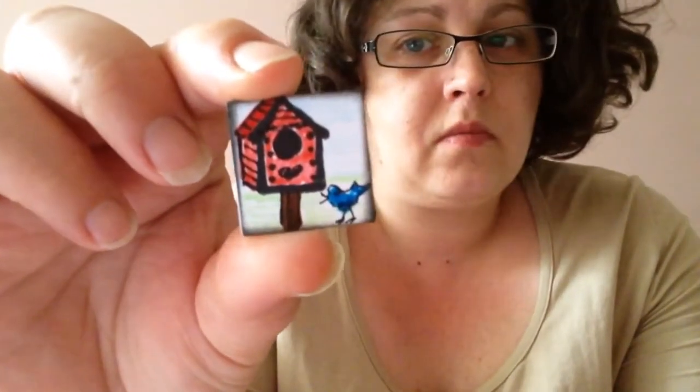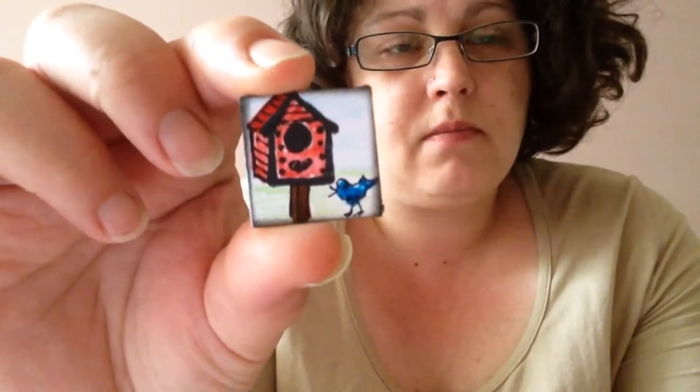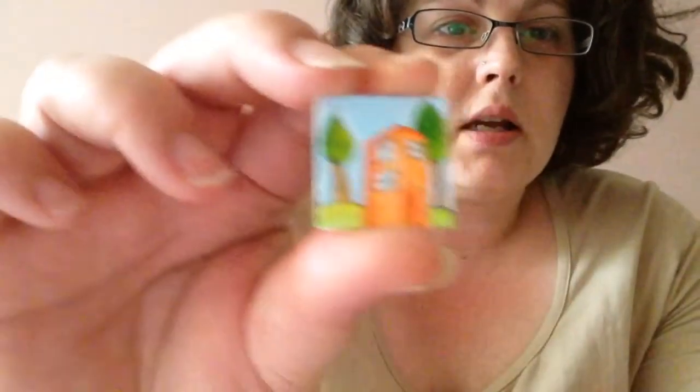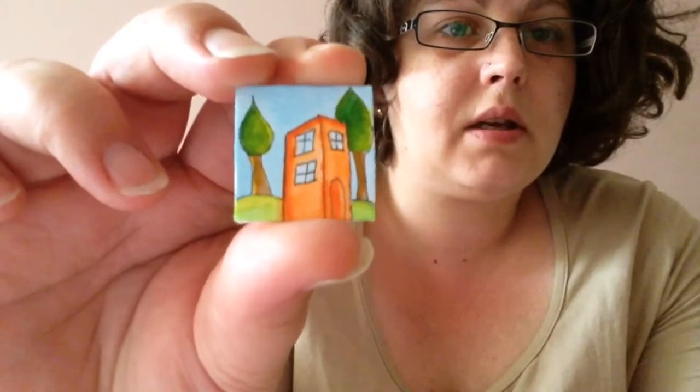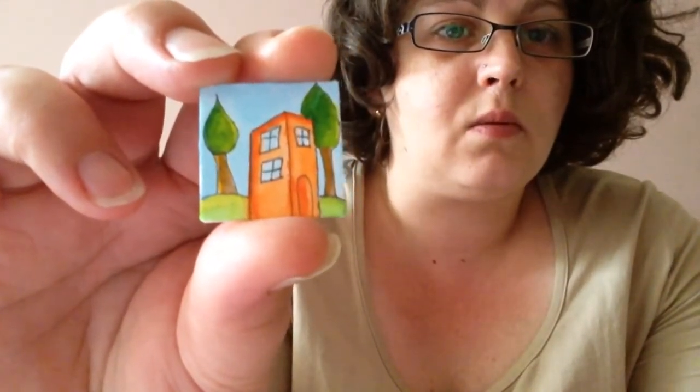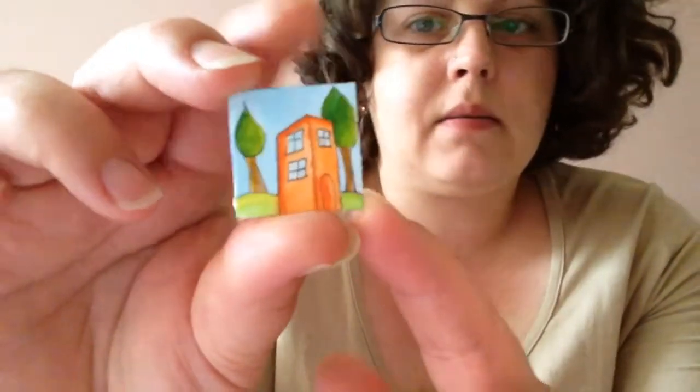And this one is from Carol Flinch. I don't know where she's from. She didn't put it on the back. So look, they all put their names and places on the back. And I got this one. I think this one is very beautiful. I think she watercolored it or something, but I really like it.